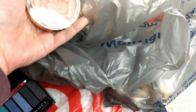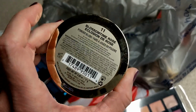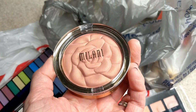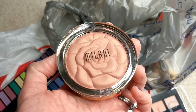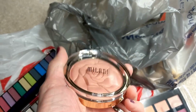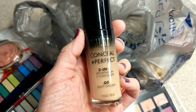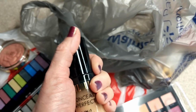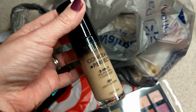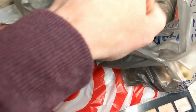I also grabbed a Milani blush because I don't have this shade. This is the Blossom Time Rose, and they were just a really good price at Walmart. I find that Walmart has the best prices on makeup out of any store, and I've been wanting this shade for a while, so I just grabbed it because it was a little bit of a better deal than it is at CVS. I also got another Milani thing I've been wanting to try, their Conceal and Perfect 2-in-1 foundation and concealer. I've never tried this before. I've just been meaning to try this for a really long time, and I've heard mixed reviews on it, but again, it was kind of a good price, so I figured why not.